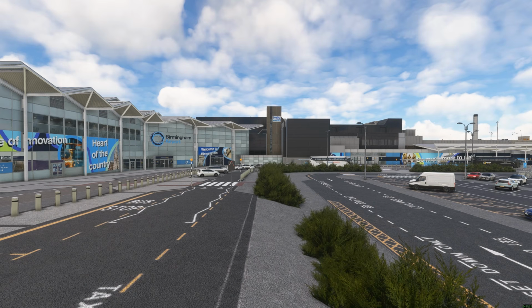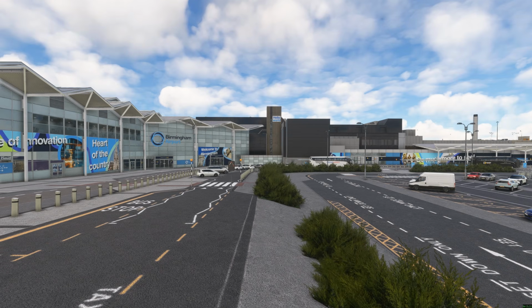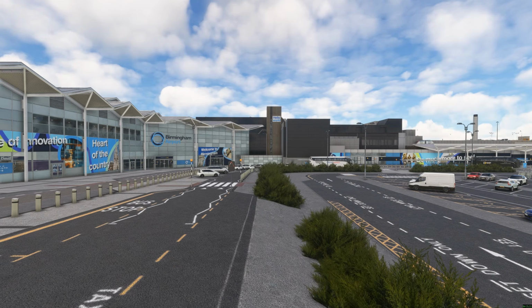I can't explain to you how happy I am to have this scenery. We've been crying out for a Birmingham scenery that's been pretty good. As you know, on the channel, I do sort of leisure airlines or UK flights mainly, and this is probably one of the biggest airports for that leisure industry, and it's really good to have it in the sim. So that's enough of me blabbling on, and I'll let the scenery do the talking, and we'll have a look at some of the other areas.